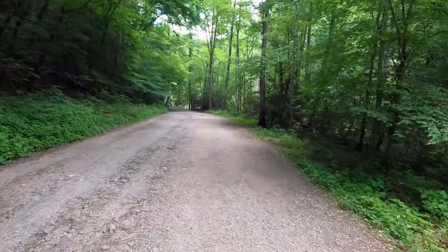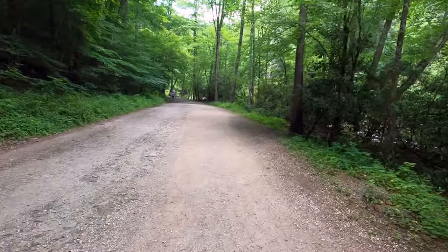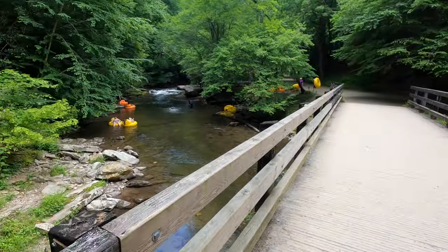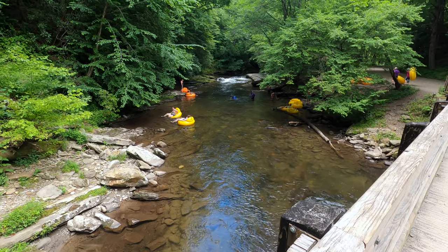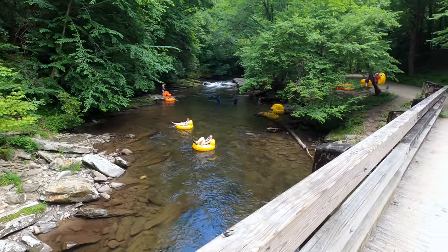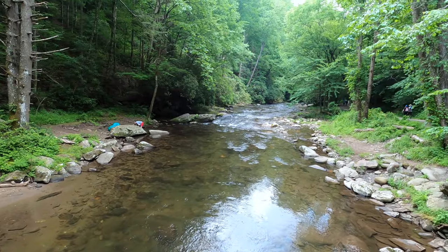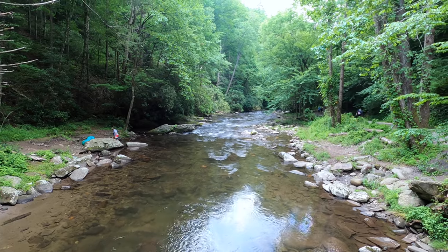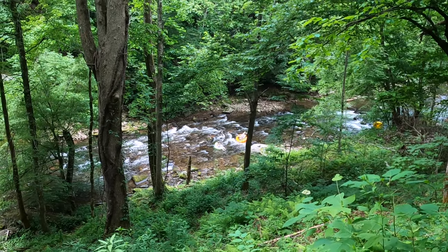We're in the Deep Creek area right now near Bryson City, and we just saw Tom Branch Falls and we're heading up to Indian Creek Falls. Deep Creek is very popular with people playing in the water, lots of people floating down the creek. Lots of fun. Very pretty. Just watching people floating down the creek. They're having a good time.